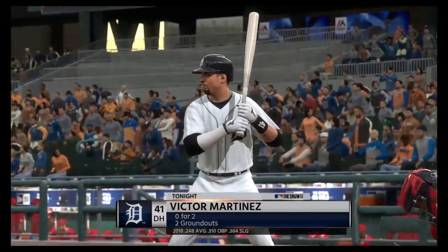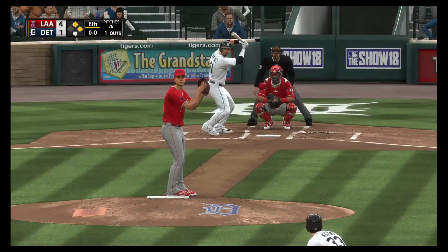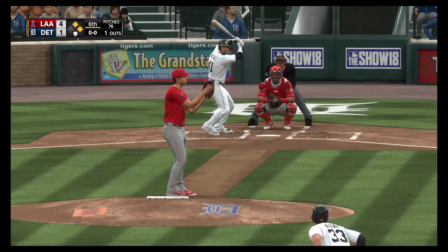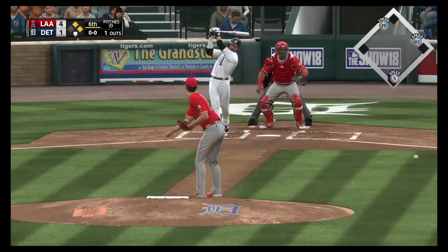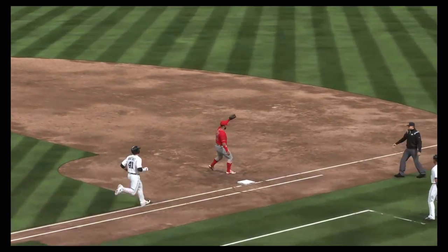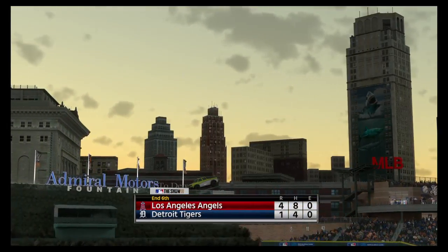Here's the switch hitting Victor Martinez. Third trip to the plate for him here tonight. 0 for 2 at this point. He's set, and the pitch. A bouncer to the left side. Simmons is there. Kinsler for 1. Relay to first in time, and just like that, this side is retired.